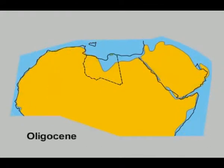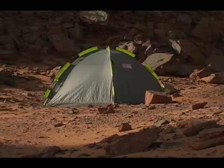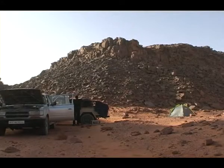When the Oligocene came, the sea had to withdraw from southern Libya. Since then, it's never been seen again. It also marked the end of sedimentation in southern Libya.